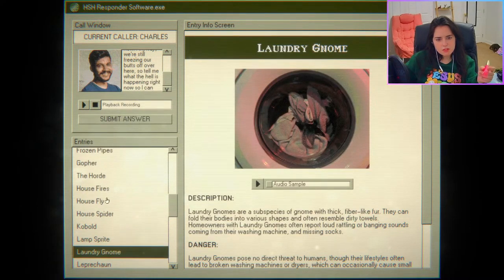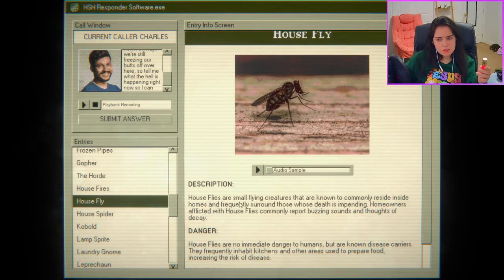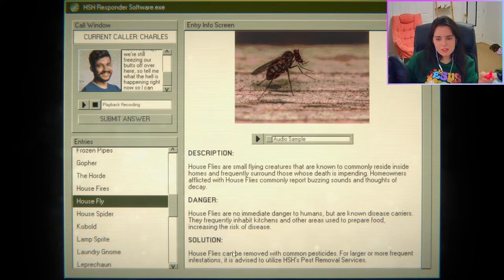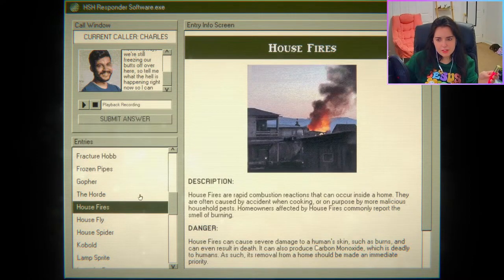Missing socks. Housefly. What's with the housefly? Buzzing and decay. And the thoughts of decay. Wait, these are way different types of houseflies. Houseflies are small flying creatures that are known commonly to reside inside homes and frequently surround those whose death is impending. Homeowners afflicted by the housefly often report thoughts of decay. Whoa, I did not. That's weird.